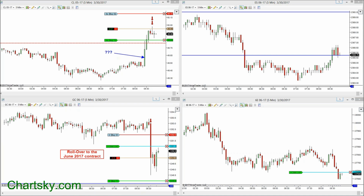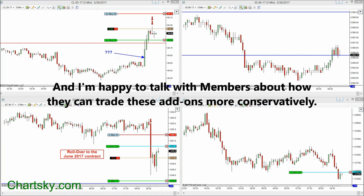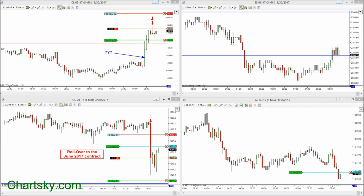Now these add-ons are more aggressive, and they're a little bit nerve-wracking until you get used to them. But when the markets are moving, they're really nice. This second position is like a gift. Didn't quite get up there. And these are the frustrating kind. They come within a tick or two of filling the add-on, then they turn right back the direction they're supposed to turn, and you're not in.